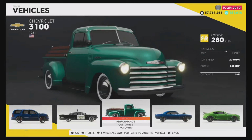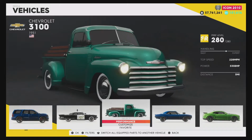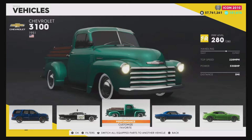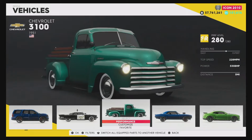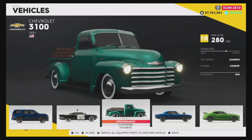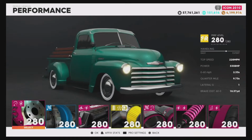1951 Chevy 3100, and it doesn't look bad. Of course, I customized it some, so yeah, it made it look better. But this thing actually has quite a bit of customization for what it is, because back then trucks didn't have very much customization. But of course, it's fully upgraded.